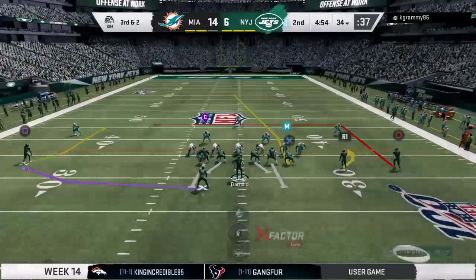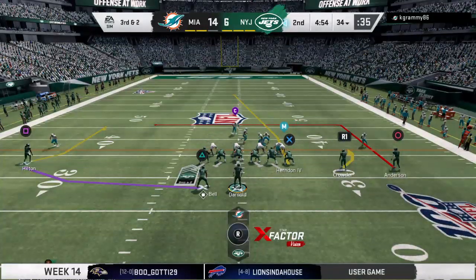Second down pass play got them 8 yards. Now they've got a 3rd and a couple remaining.